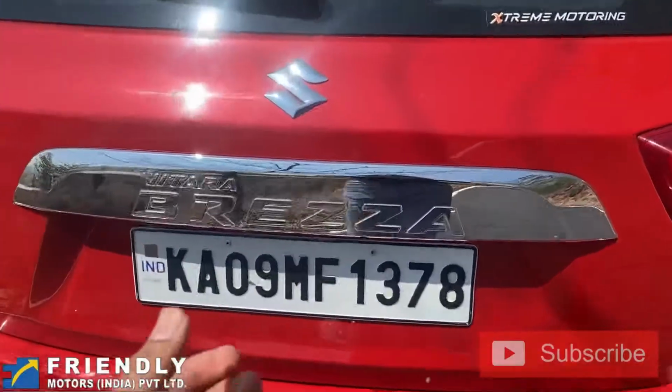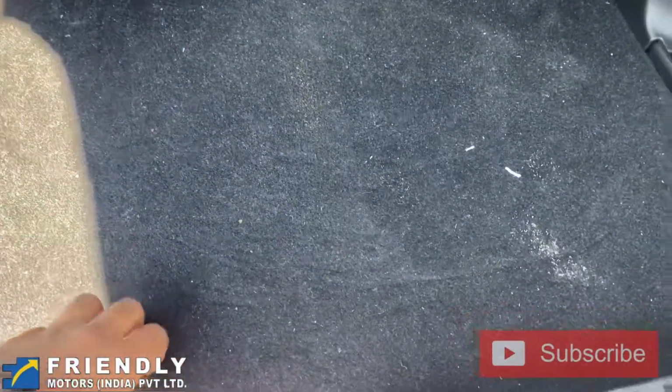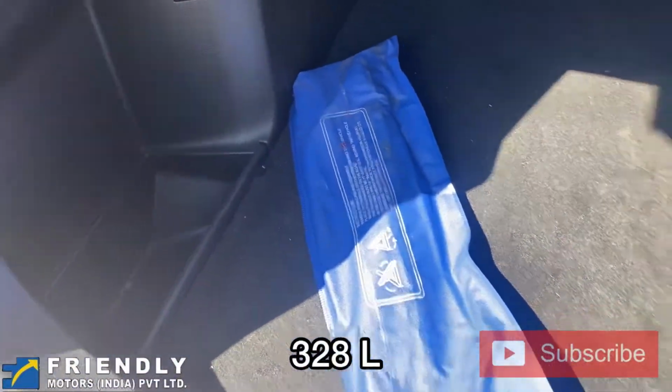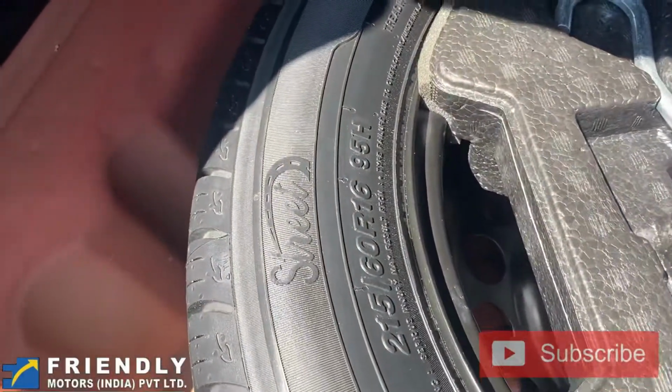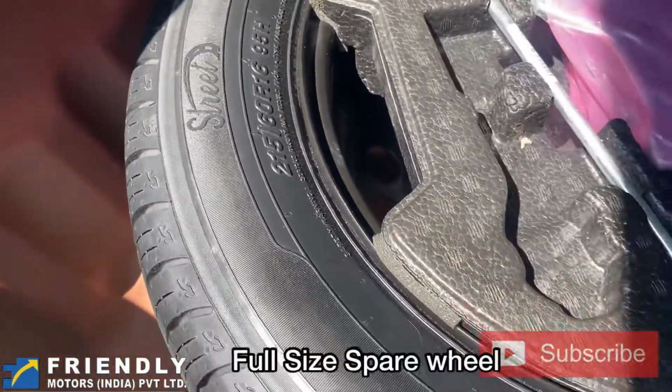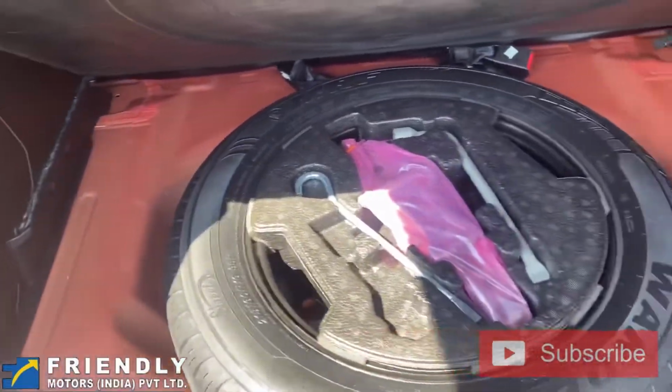To open the boot, all you have to do is press the button, and thanks to the good amount of hydraulic struts, it opens up automatically. You have a boot space of 328 liters, which is really enough for an SUV. By far, this is the only car I have seen giving a full-size spare wheel in this generation. It gets a complete full-size tire, which is 215/60 R16.